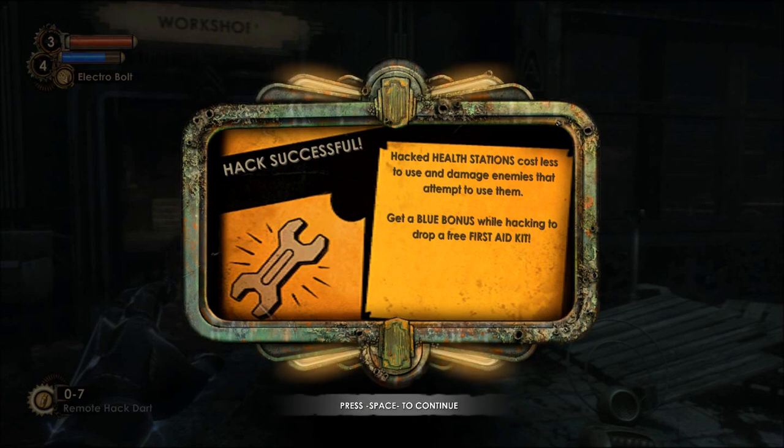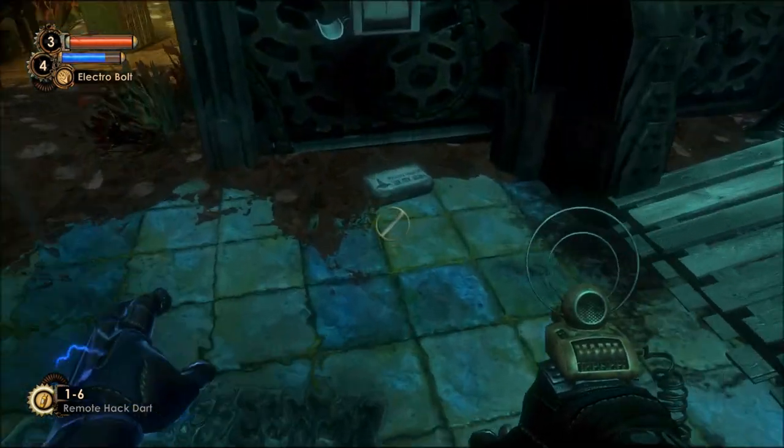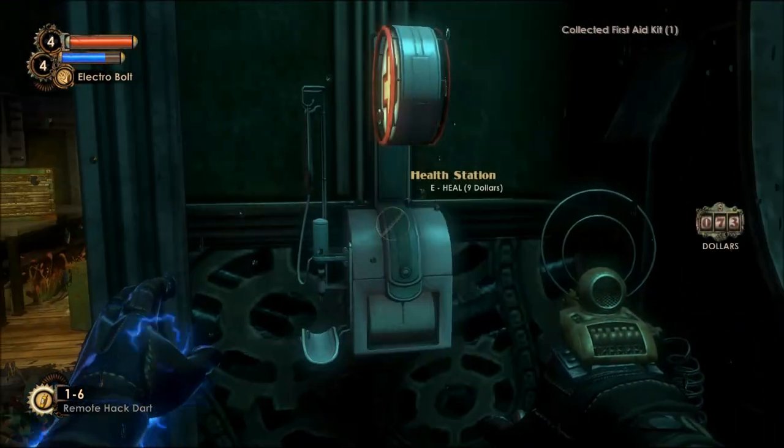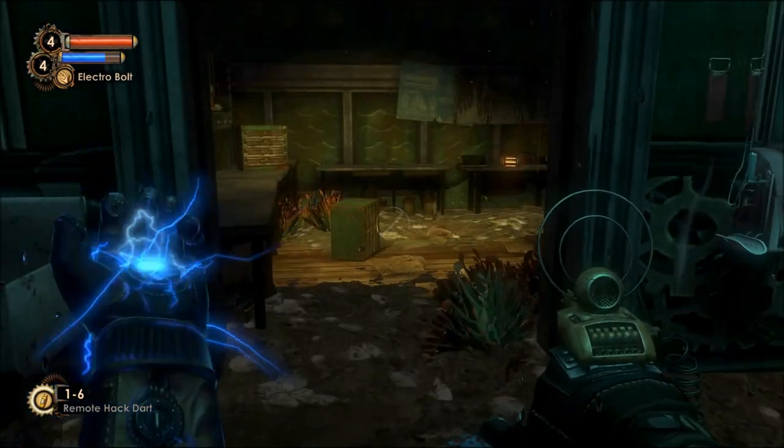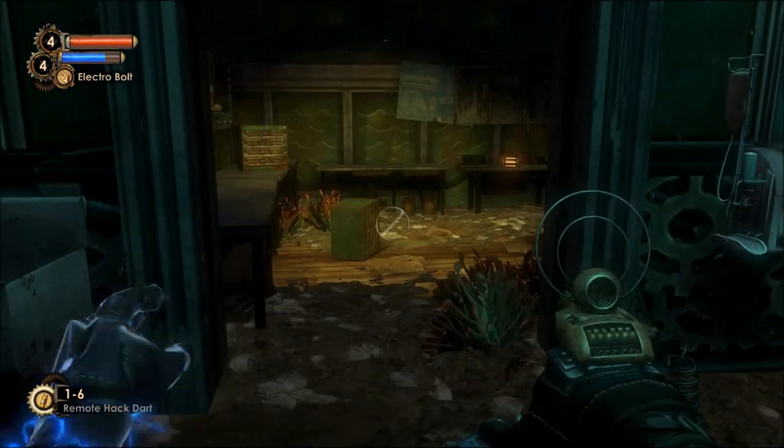Which I think we succeeded in doing. So, that's the third type of machine out of 8 we need for Prolific Hacker. It's also our third distance hack out of 30 we need for Master Hacker. As Abed from Community would say, cool, cool, cool. Let's grab our free first aid kit. You'll also notice the price to heal has dropped to $9.